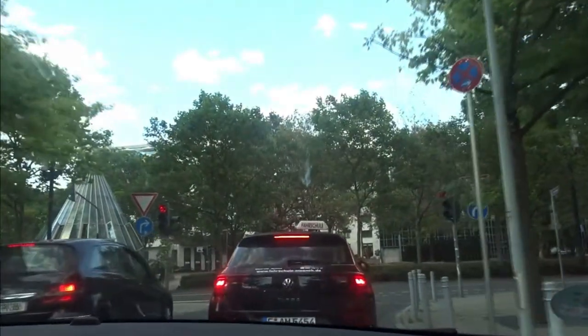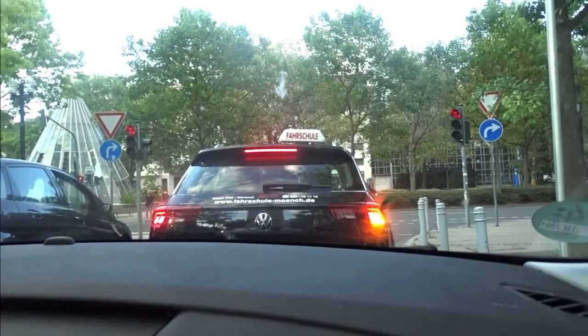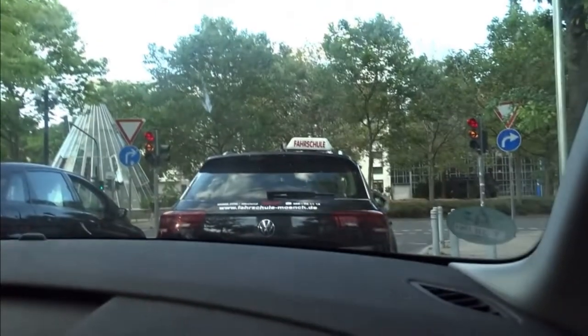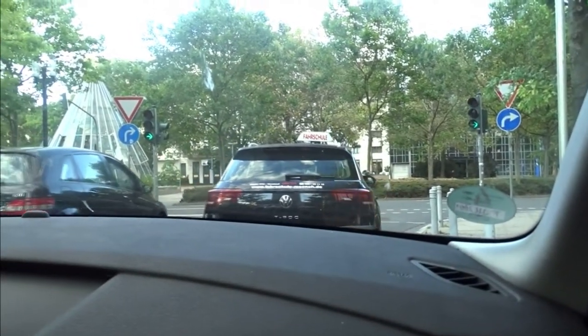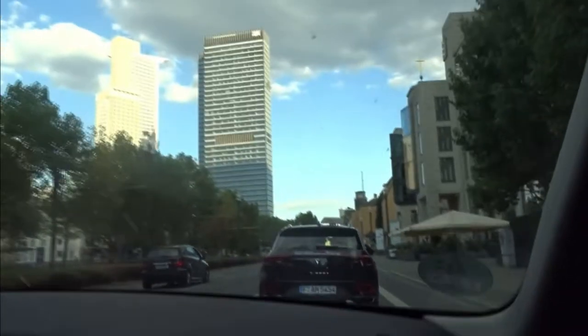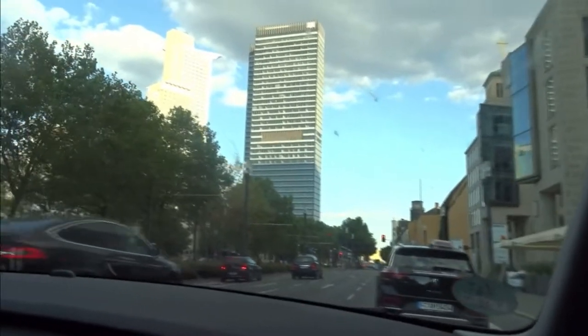Nice. One thing that amazes me is the Fahrschule cars, you know? Yeah? Yeah. Why? Because, first of all, getting a license is like 2,000 euros. 1.5 at least. If you're pretty good and pretty fast, then you can pay 1.5. Other than that, if you fail once or twice, then you pay more. It's easily 2K. Yeah, okay. Makes sense, makes sense.